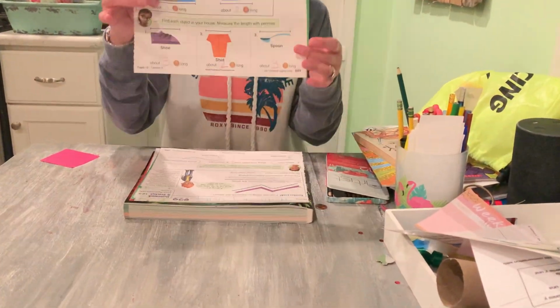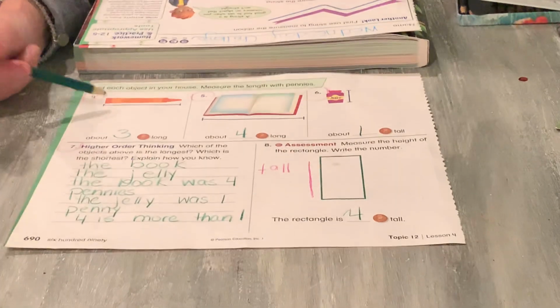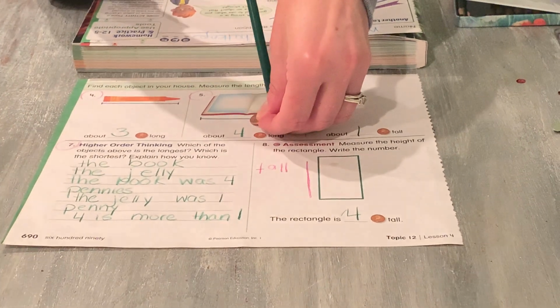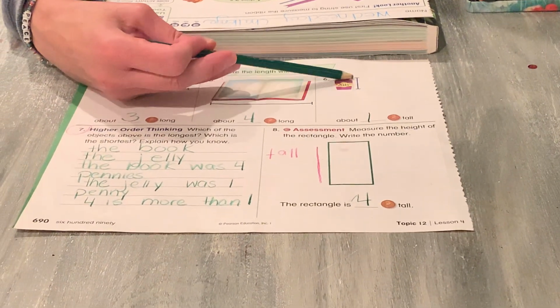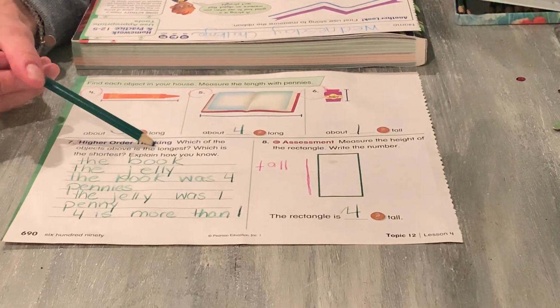We did page 689 together, so we're going to go over page 690 now. We were measuring with pennies, and as long as you're within 1 penny of me, that's fine, because I don't know if you used the little teeny tiny penny or a real penny, and that makes a difference. I said the orange crayon was about 3 pennies long. The book was about 4 pennies long. The jelly jar, going up the tall way, was only about 1 penny long. Then it asked which object is the longest and which is the shortest.